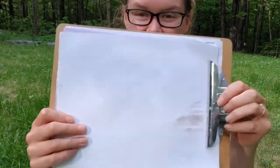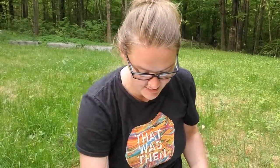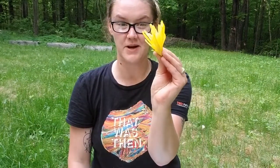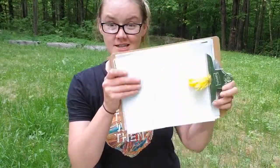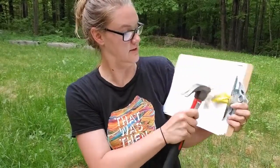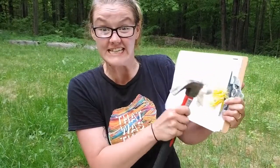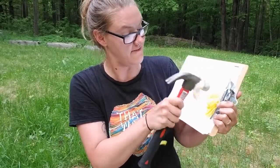It worked a little bit. See, I got a little bit of pink color in there. Let me try some yellow. All right, I'm going to gather a bunch of these yellow petals, stick them in my clipboard so I can show you all at home. Grab my hammer, kind of hit it, pound it, get that yellow off of my flower.